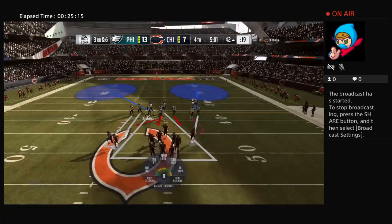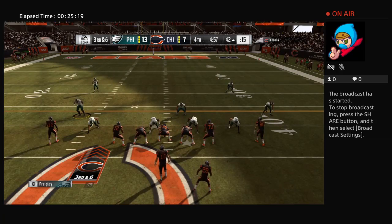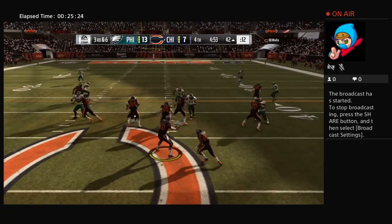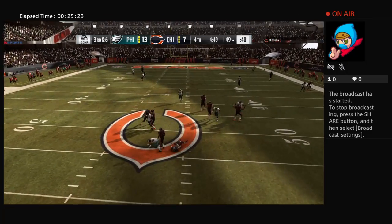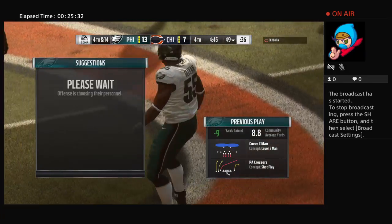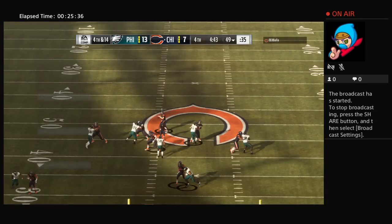The Bears on third down, 0 for 3 to this point. They could use a conversion. This will be 3rd and 6. Come on, gotta go, gotta go. They go play action. Trubisky. Pressure comes, and Trubisky goes down. Brandon Graham in there to get him his 2nd sack now of the afternoon.